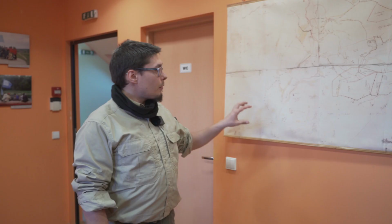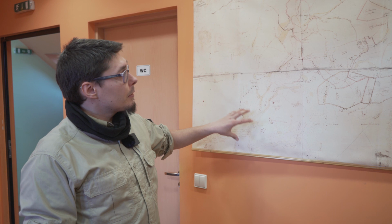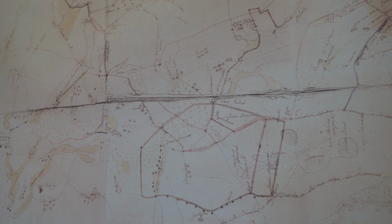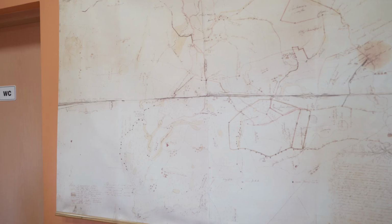The oldest map we have of the park was actually found in archives. It's a 1775 map made by the Polish. You can see the names of the cities, rivers and so on are in Polish, and it's from the interwar period of Lithuania, when the Polish occupied part of Lithuania.